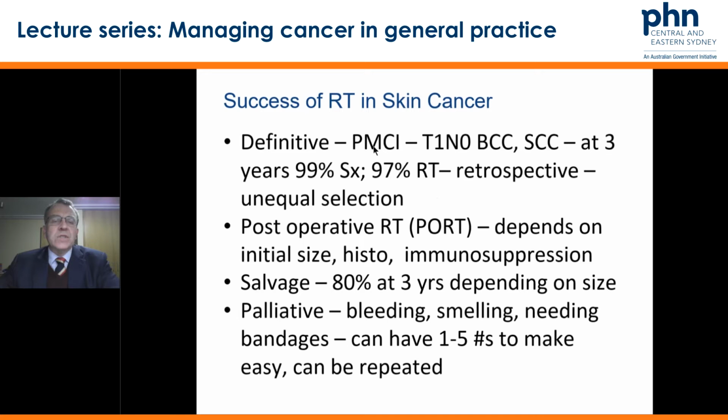What about post-operative radiotherapy? That is, after surgery for a lesion where there are unexpected high risk factors found, for example, a positive margin or invading into another tissue, called a T4 lesion on the TNM staging. So the success depends on the initial size of the lesion, the histopathology, and the existence of immunosuppression. But we use this a lot, this postoperative radiotherapy. And we do this in combination with our multidisciplinary colleagues, the plastic surgeons, the dermatologists, and skin cancer GPs.